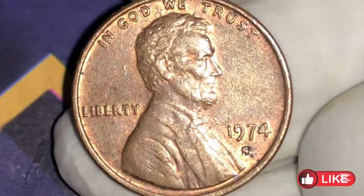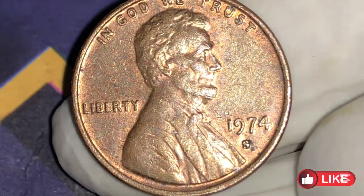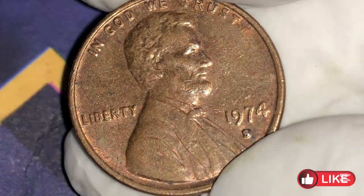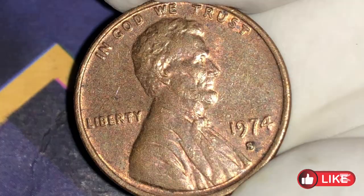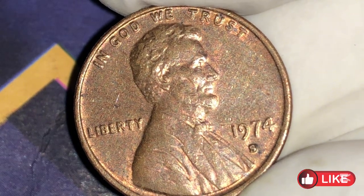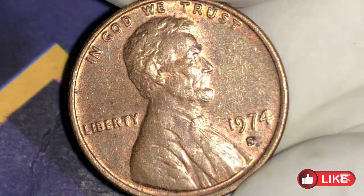With copper prices soaring, the U.S. Mint tested aluminum as a cheaper alternative. A small batch of 1974 pennies was struck on aluminum planchets, lightweight, silvery, and utterly unlike normal cents. But the government scrapped the idea, and nearly all of these experimental coins were ordered destroyed. Only a handful survived, and today, they're among the rarest and most valuable pennies on Earth.